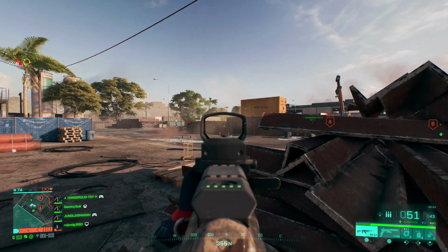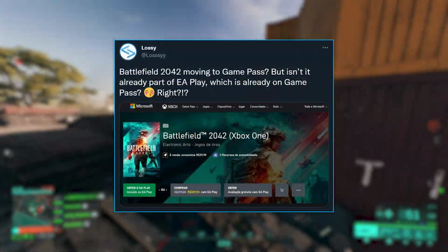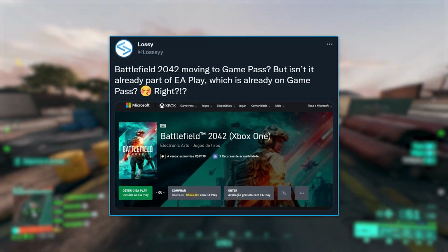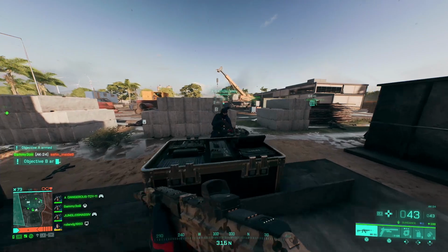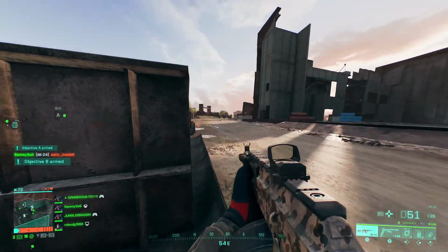But just this morning I've seen, and shout out to Lossy, I'm sure you guys know Lossy, I saw him tweet out that there is actually a screenshot on the Microsoft website of the Battlefield 2042 splash screen, and on the top left there above the text it actually says Game Pass. Now, I've just turned on the Xbox and had a look and it isn't on there yet, but I've seen around the place that potentially it could be getting added in the next few weeks.